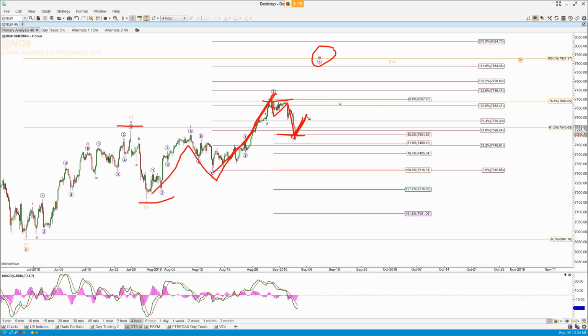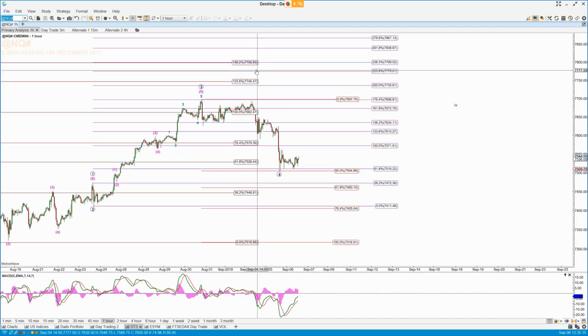and has bounced again. But we do need to see the NQ start to get up off its backside here and push forward. And I really don't want to see that low taken out from yesterday, else that's my first kind of concern level in the markets, if we do see that taken out at any point today.